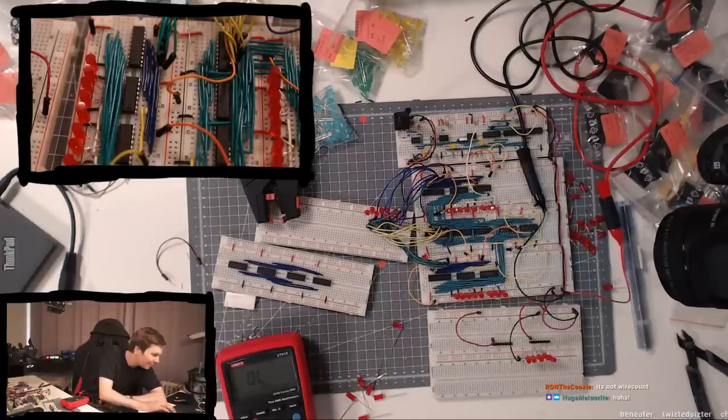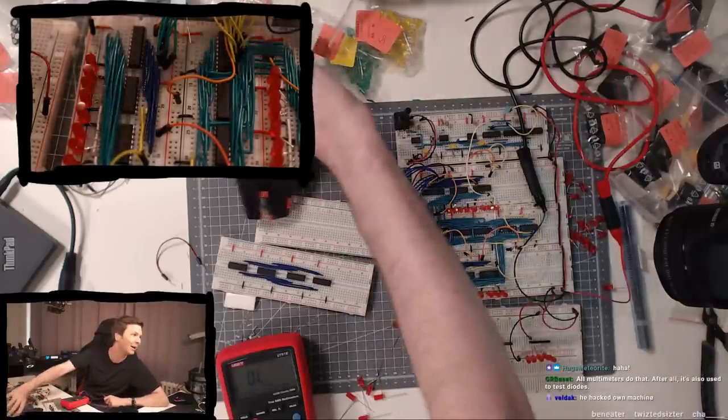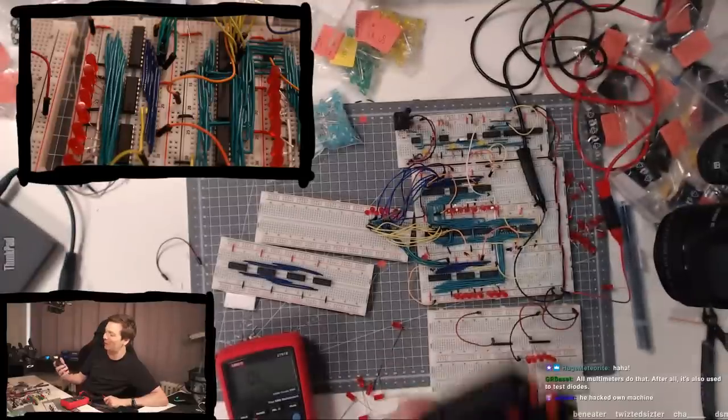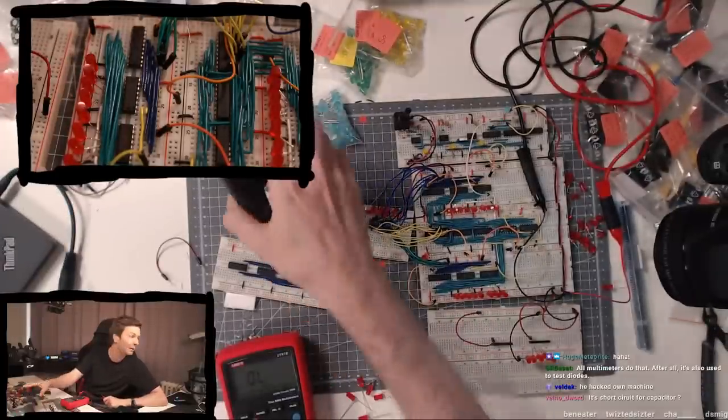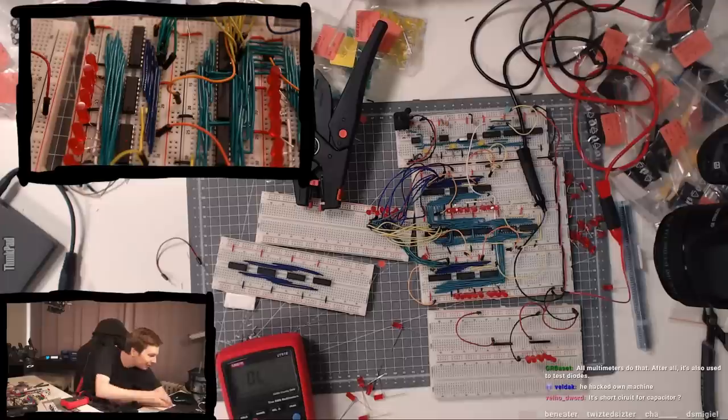Also, Ben, in case you are still here, for the first couple of days I had to use this to strip my wires, and it took quite a while until I got a proper wire stripper. You don't believe how happy it made me when I got this and started using it. It is a world of difference.